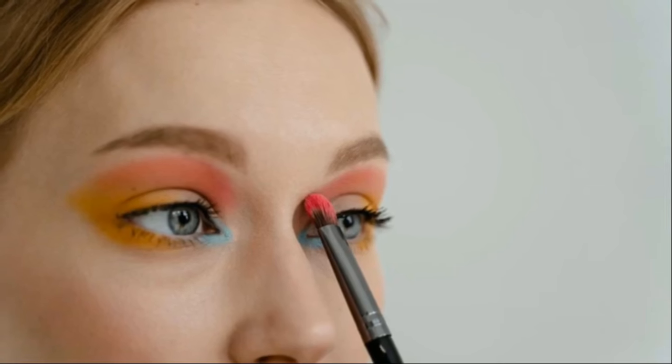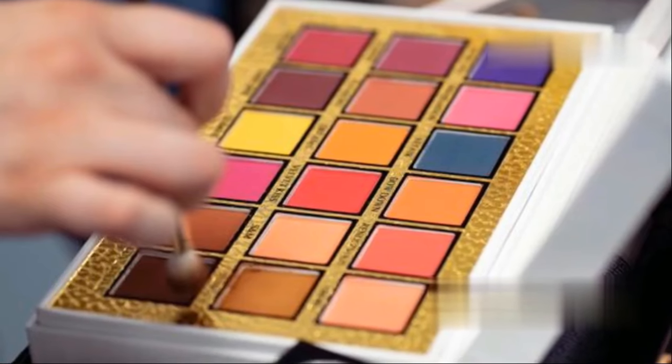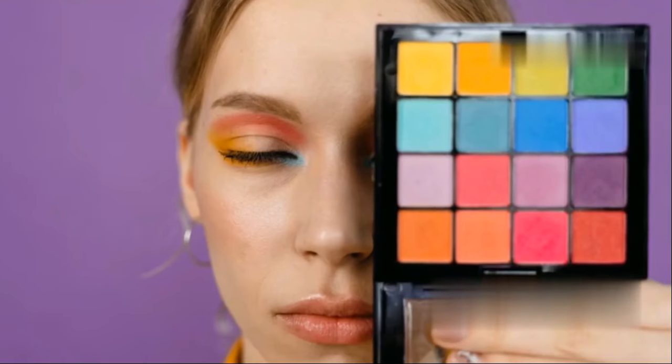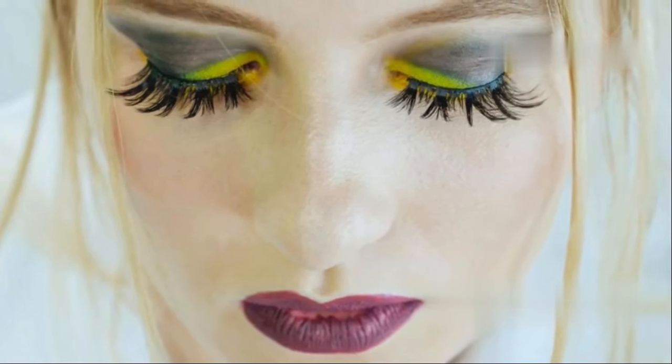1. Prepare the skin. Cleanse and moisturize your face. Apply a hydrating primer to ensure your makeup sits beautifully all night. If you have oily skin, use a mattifying primer in the T-zone.